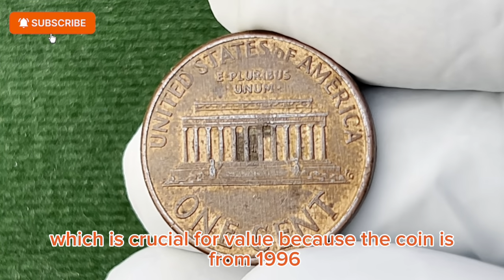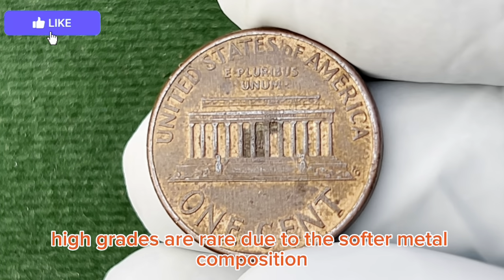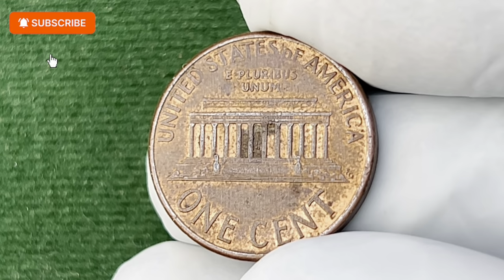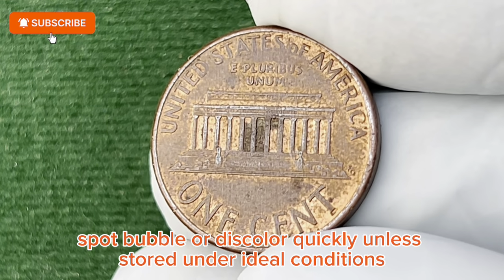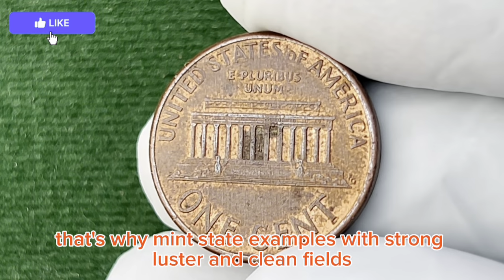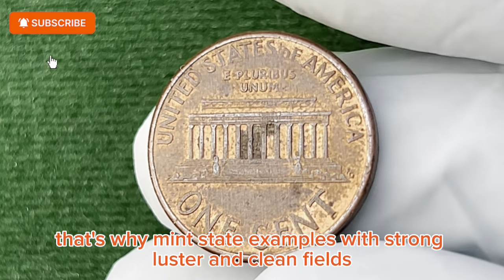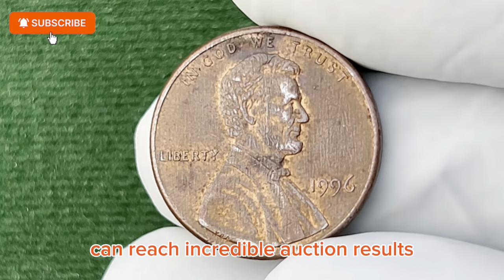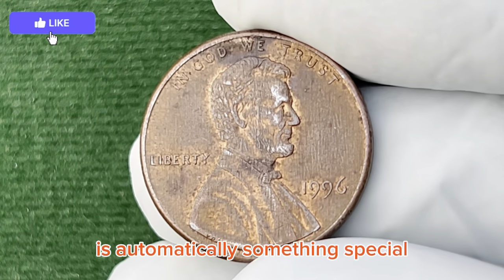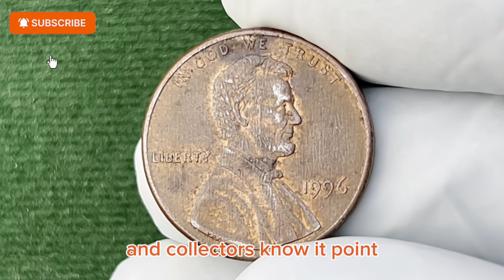Because the coin is from 1996, high grades are rare due to the softer metal composition. The zinc core pennies tend to corrode, spot, bubble, or discolor quickly unless stored under ideal conditions. That's why mint-state examples with strong luster and clean fields can reach incredible auction results. A perfectly preserved error on a zinc penny from the 90s is automatically something special, and collectors know it.